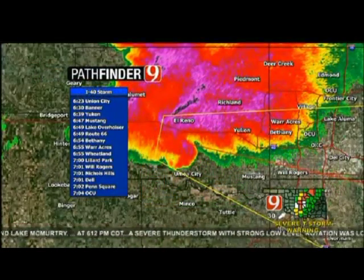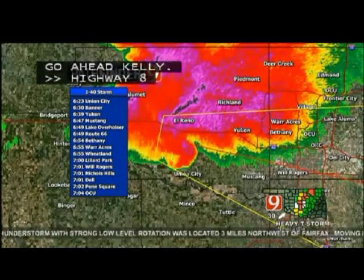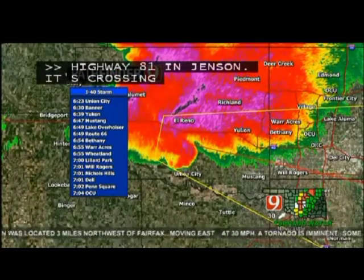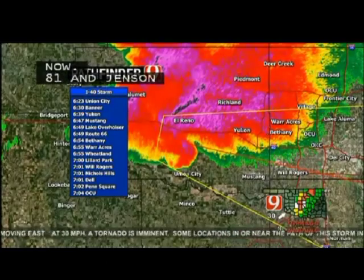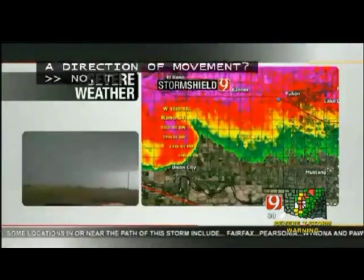It's crossing Highway 81 right now. It's off the charts. 81 and Highway Patrol. 81 and Jensen. Kelly, did they give you a direction of movement? No, they didn't, Gary. They said it was east-southeast is the direction they thought it was moving. Okay, who do I have there?